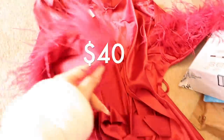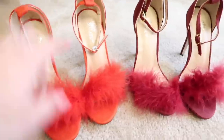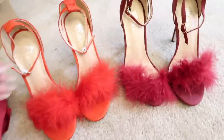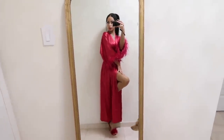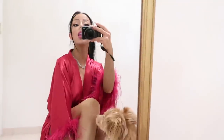Mwah. All right. Okay, let's see what else we got. I feel like this is fun. Oh yes, a silky feather robe. I also got these feathery shoes to match the robe. I got a regular red and a darker red because I didn't know which one would match better. It looks like the darker red is gonna go a little harder, but very sugar daddy dyed, but festive. Fabulous. Do you like it, baby? He loves it. Okay, so this is what to wear to the after party.